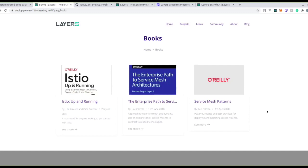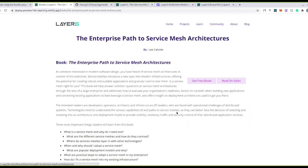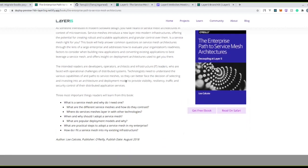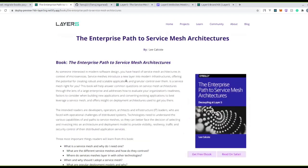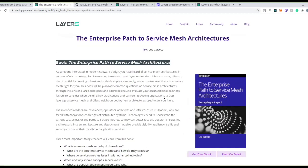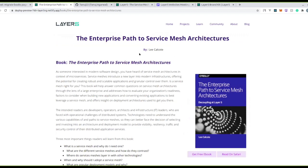And if you go inside one of the links, we are mentioning the book name at the top of the page, and then again we are mentioning the book colon the book name. I was not sure which we should proceed with, that's why I raised it on the call, whether to keep it like this, book colon the book name, or the top one. Yeah, it was actually like this on the current site, so I copied it from there.